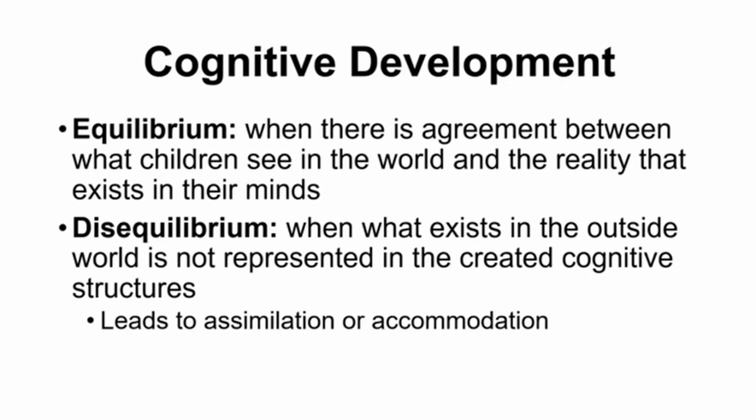And when we're talking about adding to our knowledge, adding to our understanding, and how we sort stuff cognitively, we can talk about equilibrium and disequilibrium. Equilibrium is when we have agreement between what a child sees in the world and the reality that exists in their mind. If they have a base understanding that this is how something works, then they are in equilibrium if their understanding matches what they're observing out in the world.